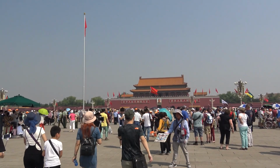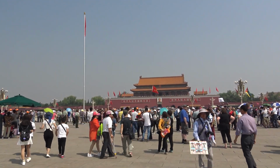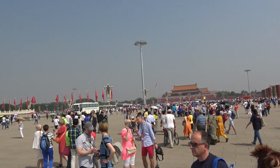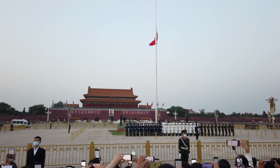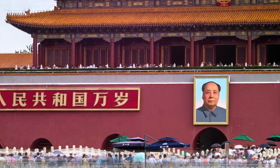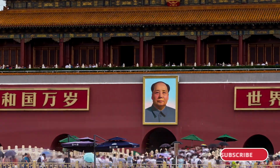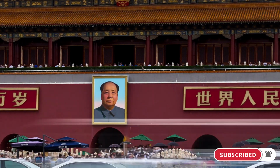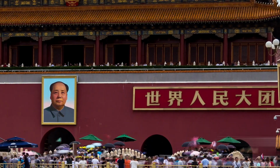Mao Zedong proclaimed the founding of the People's Republic of China in the square on October 1st, 1949. The size of Tiananmen Square is 53 acres. It has great cultural significance as it was the site of several important events in Chinese history. Outside China, the square is best known for the 1989 protests and massacre that ended with a military crackdown, which is also known as the Tiananmen Square Massacre or the June 4th Massacre.